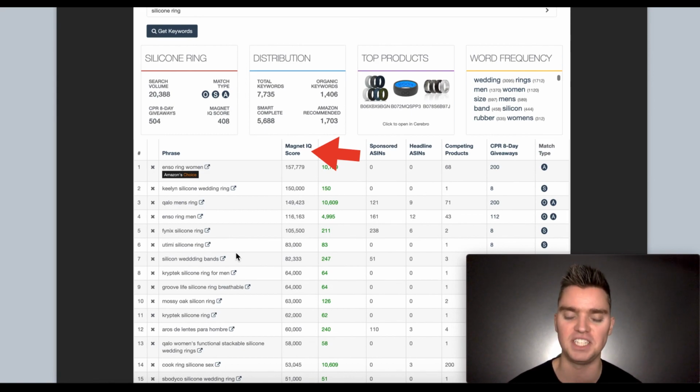What's great about these keywords is that they are less competitive than many other keywords. It's going to be easier to rank. You'll have a higher conversion rate for these keywords, et cetera. So it's a really great place to start and then work up from there.